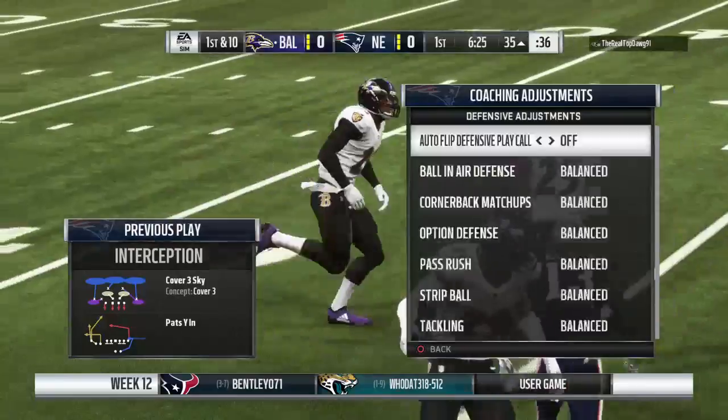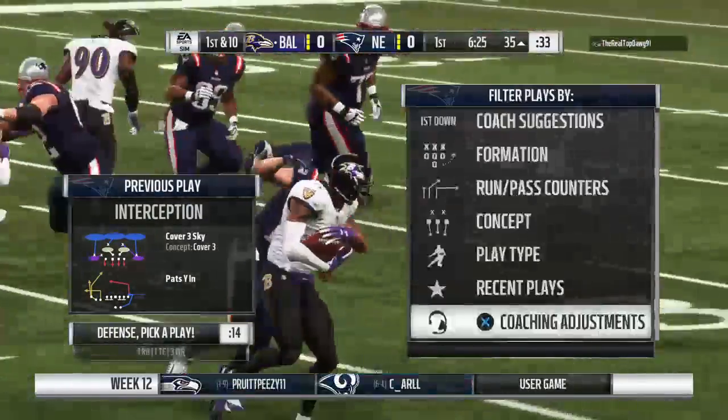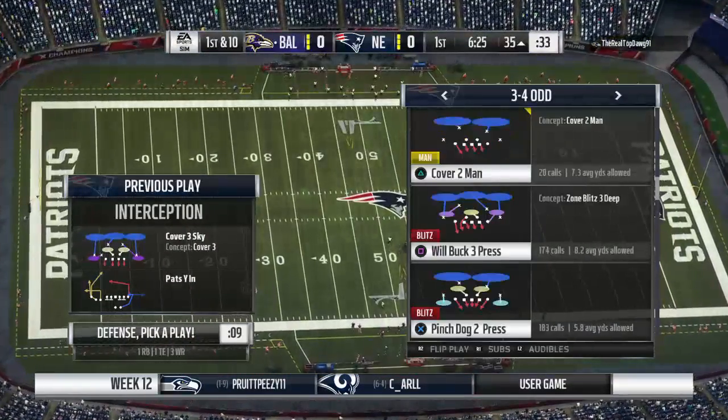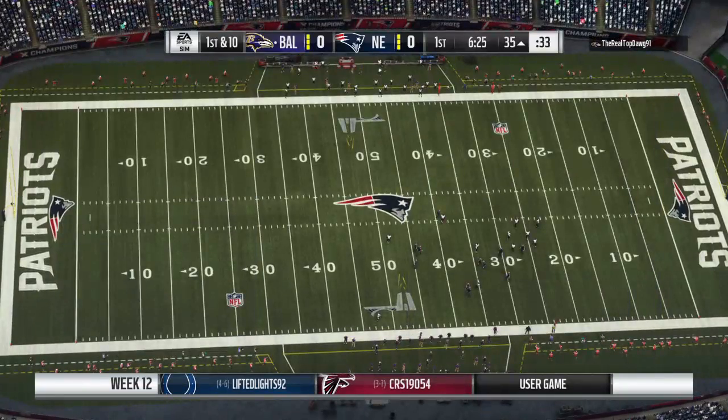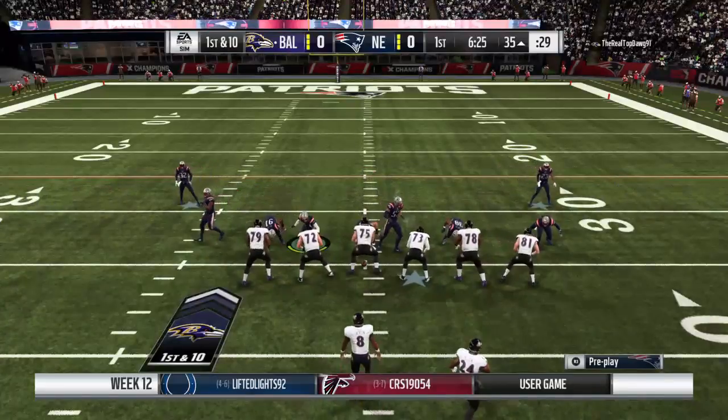Certainly not how they envisioned ending their opening drive here in the first quarter. Too many ones in this play. First quarter, first drive, first interception thrown. And that last one, that hurts. Ball up to the 35 now as they come up on 1st and 10.